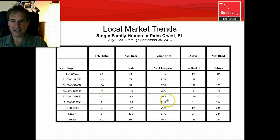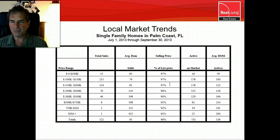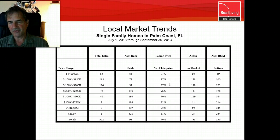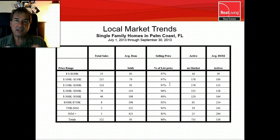I do want to point out that the average days on market is relatively healthy at 93 on average. Obviously, as the price goes up, we see that the days on market is much greater. We also see the list to sale price ratio. That's the difference between what a property is finally listed for and what it ultimately sells for, is also quite high. It's a typical misconception on the part of home sellers that they need to build in a significant amount of room to negotiate. And my experience is that's not true.